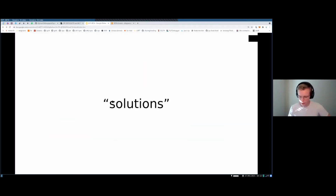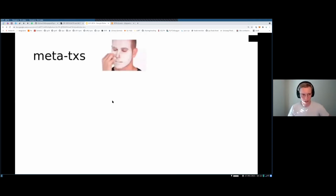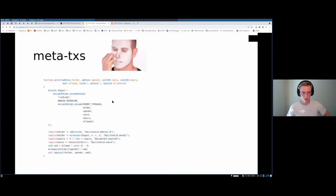So there's a couple of solutions that people have come up with, and meta transactions is something that for a long time we thought was the solution to these UX problems. If you're not familiar with meta transactions or you've forgotten, this is an example. This is the permit extension to ERC20s, and it allows you to post a signature on chain that says, I am going to approve this account to spend some of my tokens.